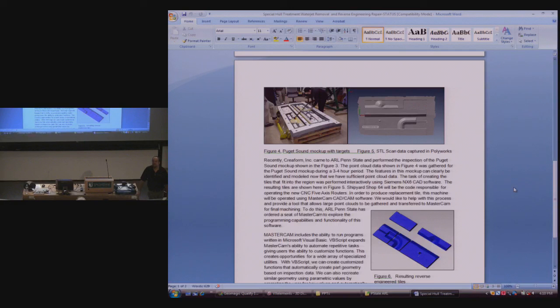But the fact that somebody's doing that, and this, by the way, is not fully operational yet. It's still in the development stages, but it's going to cut down the time in dry dock for repair of tiles by something on the order of more than half, like a 70% reduction in time. So, since you're all wondering what's going on with your tax dollars, there's one little piece of it right there.